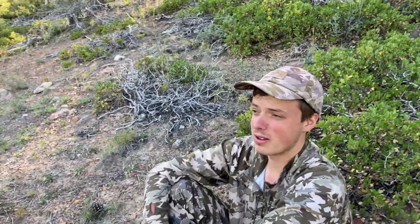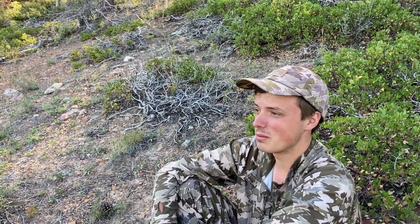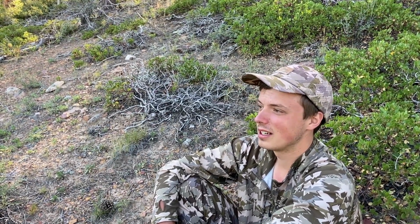I don't know, they were not vocal at all. We didn't hear them whatsoever. No bugles, no cows, no nothing. There's probably more of them up there that we didn't see. But it's definitely a win just to find elk on public land. That's pretty sick. Especially a bull.